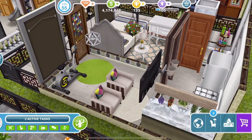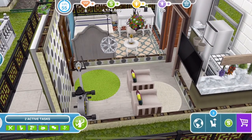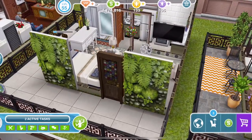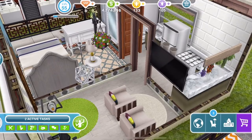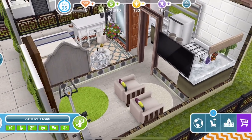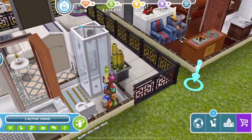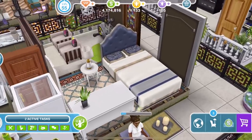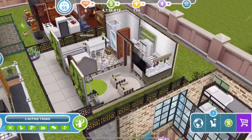Inside her house, she's into her exercise. She's got a bike. Is that a bike? She's got a bike there. Or is it a cross trainer? I'm not sure what they classify that as, but she has one of those in her house. And yeah, it's just another nice little build. And then she's got her kitchen through here. Little bathroom here with everything she needs, and then her bedroom just there. All very nice.